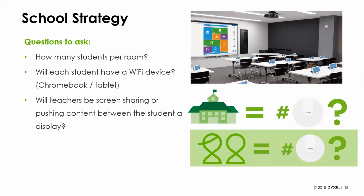Next up is schools. And schools is where I get the most pushback from people. It's one of the areas where it's harder to make general rules, but I'm going to try. The main thing, again, that you're looking at here is usually going to be user density. How many students are in each classroom? And then what are they using their Wi-Fi devices for? And this is really, really key because it does make a difference.